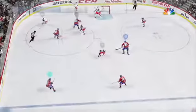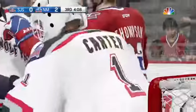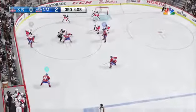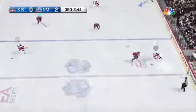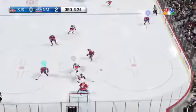They win the draw. Now can they get it out? Wow, what a glove save. That was all positioning right into his glove. An enormous defensive faceoff win to Elliott. Okay, so he's got it on his stick. What'll he do next? Two guys are in all alone.